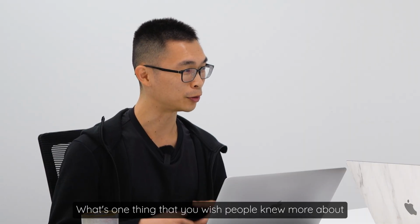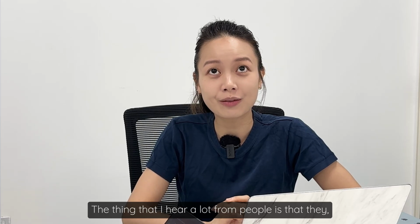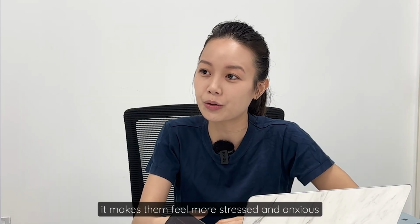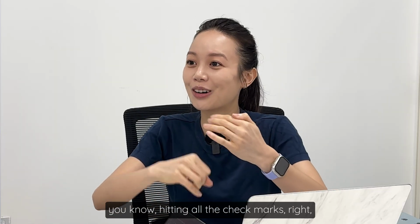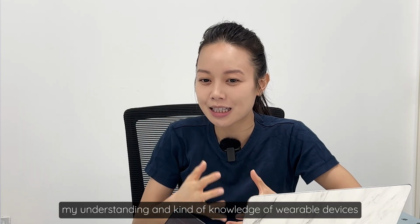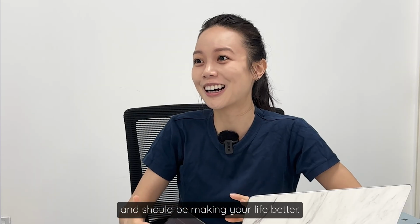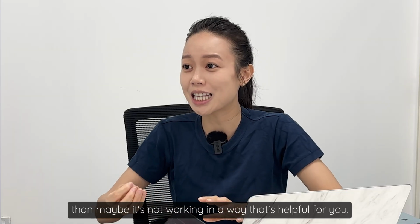What's one thing that you wish people knew more about wearable devices that they perhaps don't? The thing that I hear a lot from people is that looking at the measurements on the wearable device makes them feel more stressed and anxious because they're always making sure they're getting the X number of steps or hitting all the check marks that their wearable tells them. My understanding of wearable devices is that ideally it should be helping you in your everyday life and making your life better. So if it brings you stress or more anxiety, then maybe it's not working in a way that's helpful for you.